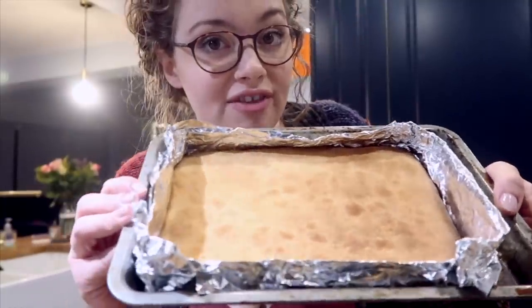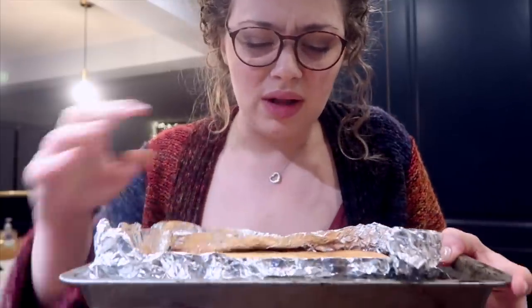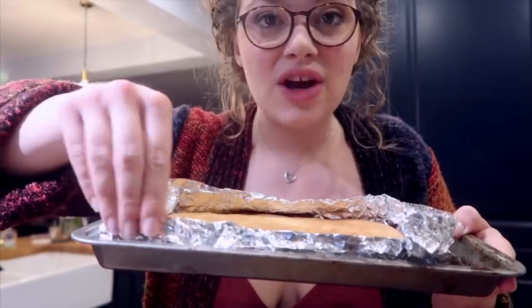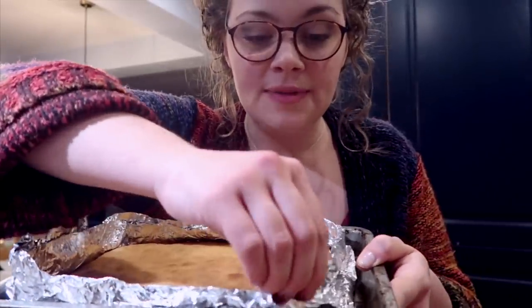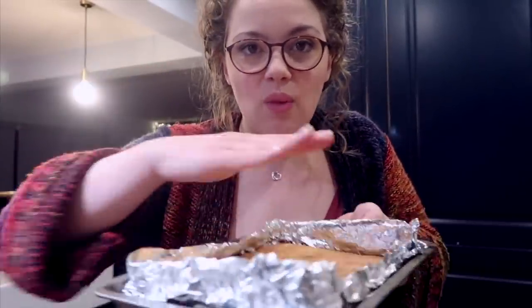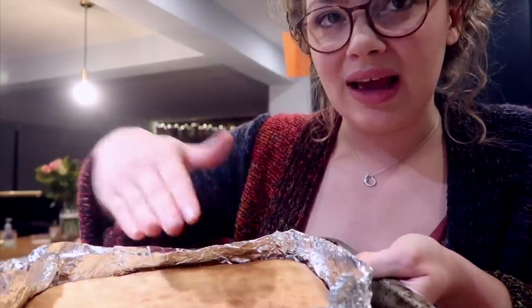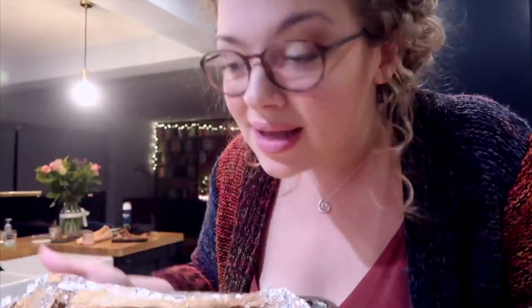My shortbread is out of the oven. It's slightly browner on one side than the other, but it's fine, we'll go with it. I've made this little nest around it out of tin foil, just so that I have somewhere to layer up the caramel and the chocolate without it all spilling over the sides of the tray, if that makes any sense. So I'm going to whack the caramel on, then put that in the fridge and wait for all of that to cool, and then I will melt the chocolate probably after dinner and pour that on.